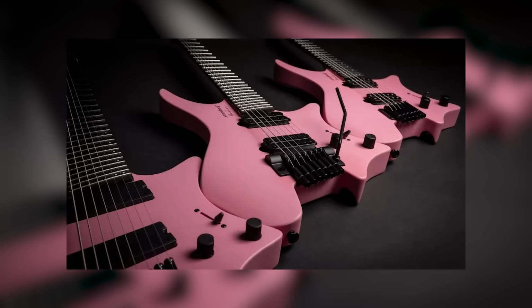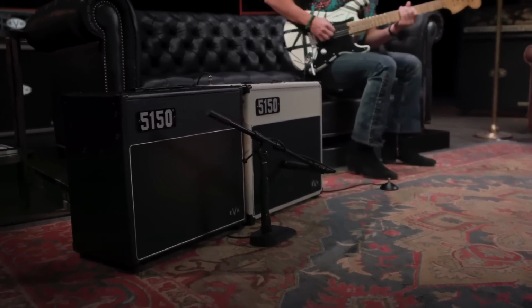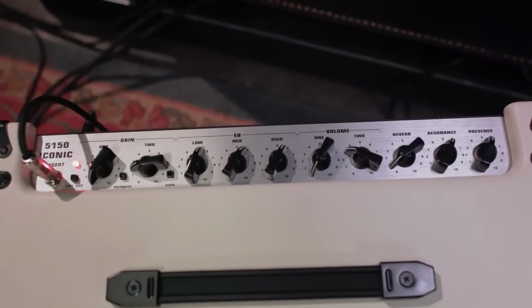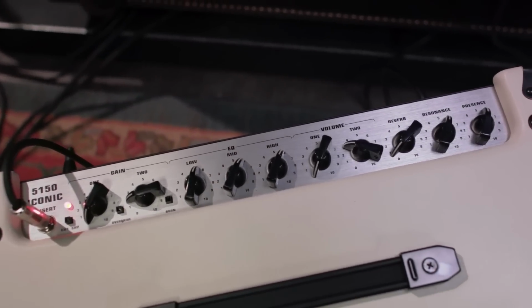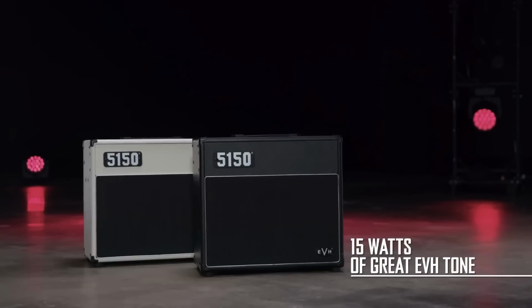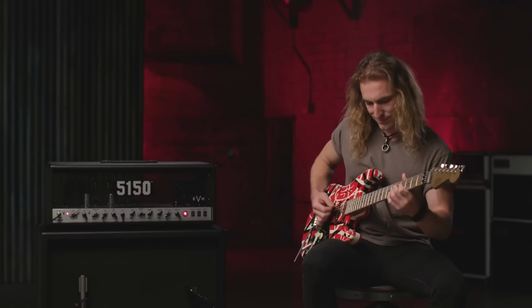Good job, Strandberg. Now, the EVH Iconic was all the gear world wanted to talk about last year for the months leading up to it. I've yet to get my hands on one, but they've just expanded the family to include more responsible combos, a 60-watt 2x12 and an adorable 15-watt 1x12. There was so much controversy around the partial solid-state Iconic.